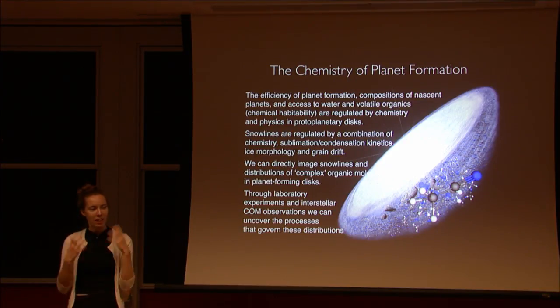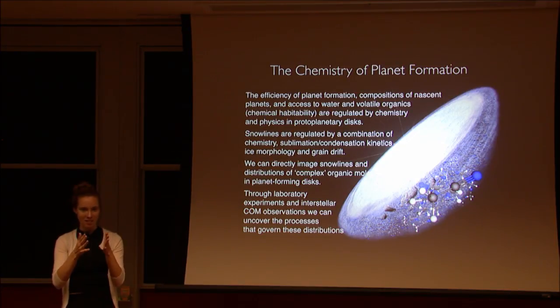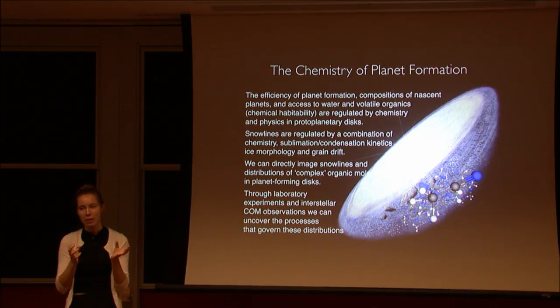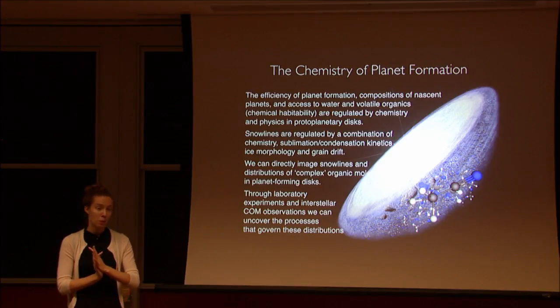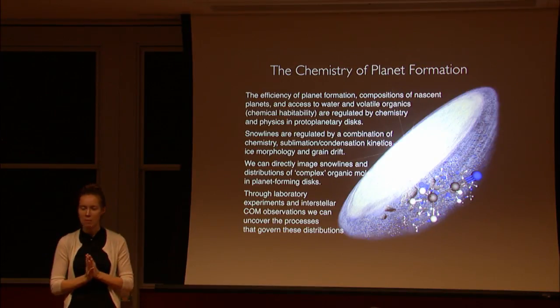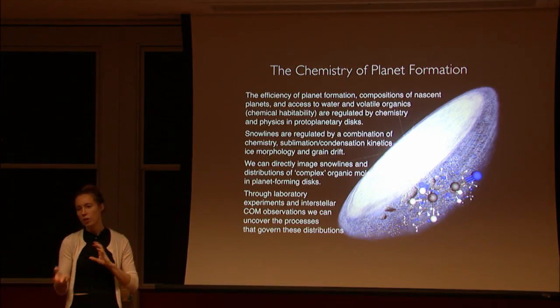But I want to end by saying that even ALMA can only give us an instantaneous look at these disks. It can't tell us what happened before or what's going to happen in the future. And even with ALMA, the majority of the chemistry will be hidden to us. The only way that we can get a holistic view of the chemistry in these disks is by combining these ALMA observations with theory and especially with laboratory experiments.